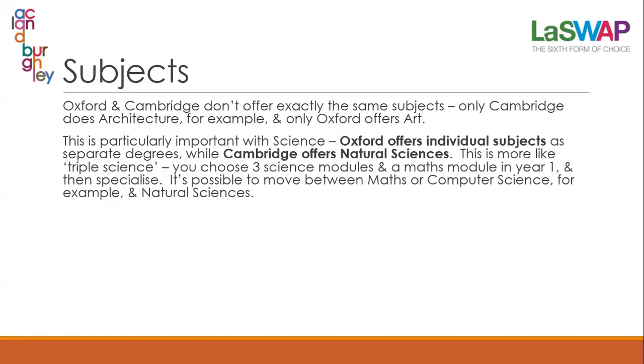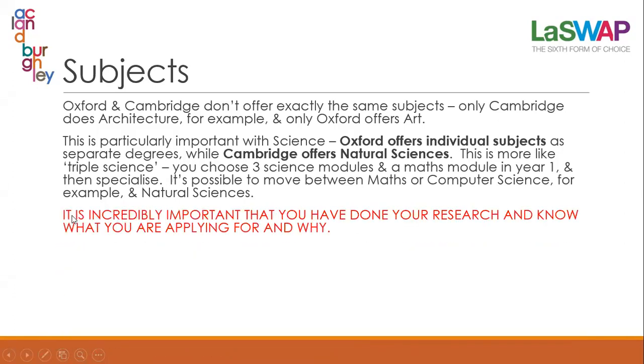So if you're a scientist, depending on your tastes around what you would like to study, that might influence you. If you're a biologist, you might be thinking, I absolutely do not want to do any physics, or vice versa, and that might mean that you look at Oxford instead of Cambridge. Obviously, there's more subtlety to it than that, but it is really worth looking at.